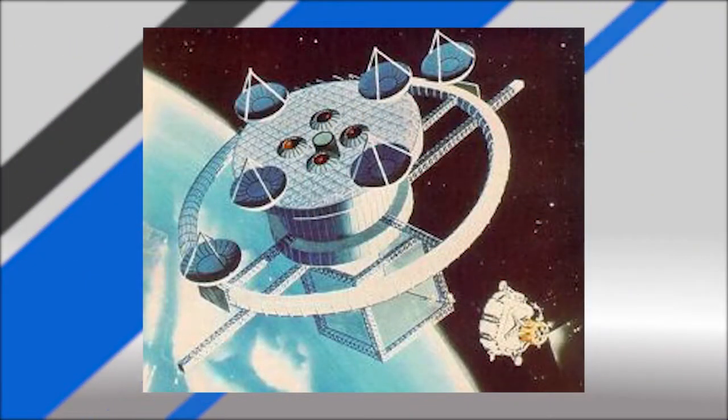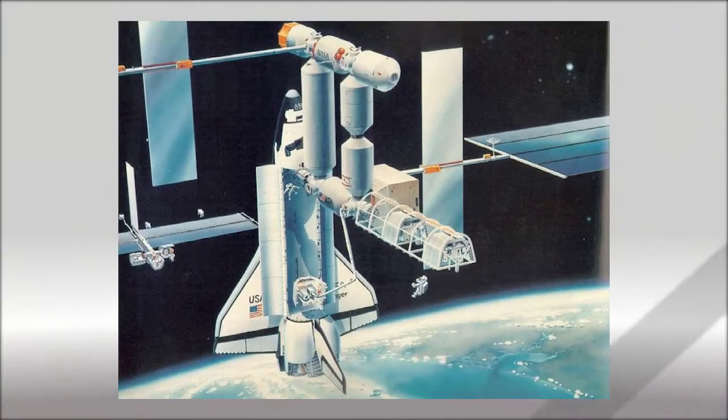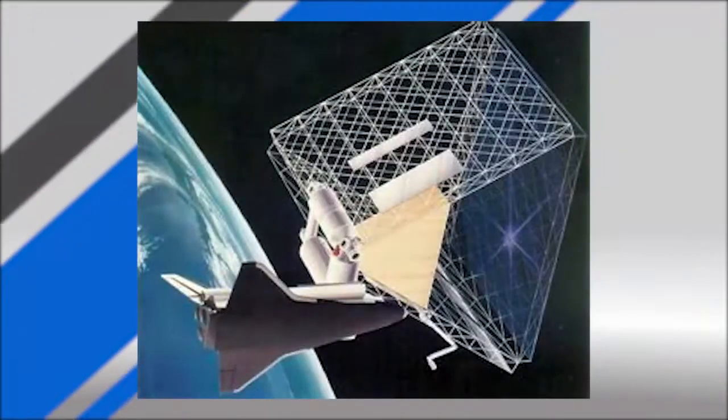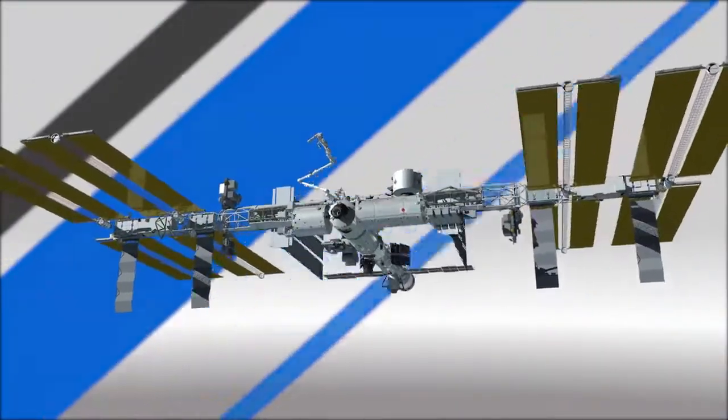Many of NASA's early designs for a space station were full circles. One concept from here at the Johnson Space Center called the racetrack featured parallel modules connected at the ends. Over time, designs and plans changed into what is now the linear layout of the International Space Station, and new elements are still being affixed.